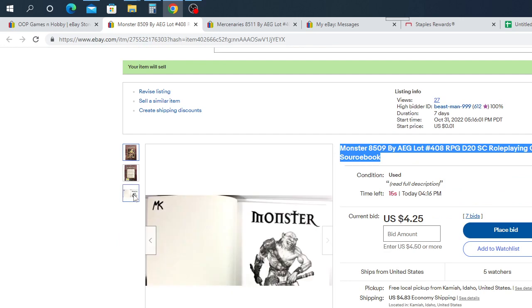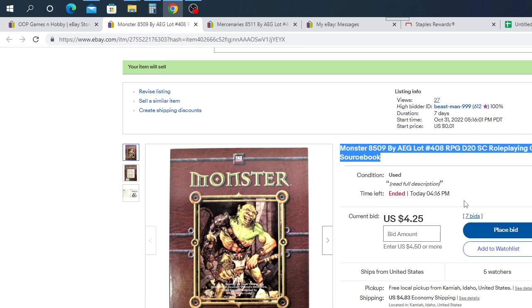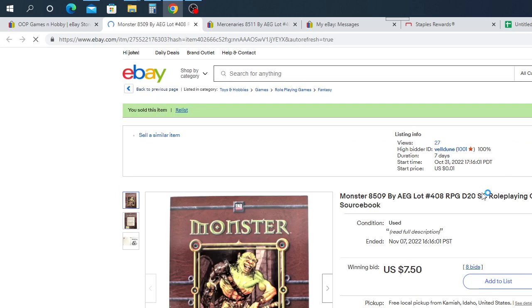Actually, I don't know anything about this book. Again, you'll see the MK. You can't make the condition of the books better than they are, but I can tell you what's there and what isn't there, and hopefully it works out for the best. Ooh, 750, I'll take it.